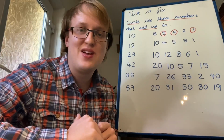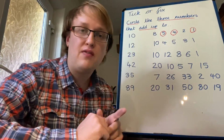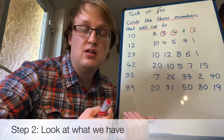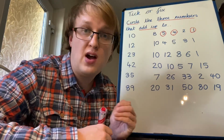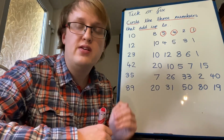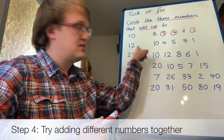Okay, moving on to the next question. This time I've got to make 12. Now we've already done step 1, we've read the question really carefully so we know what to do, and it's the same for all of these different questions. So let's go on to step 2, which is look at what we've got. We've got to make 12, and I have 10, 4, 5, 3, and 1. Step 3 is start with your biggest number and try that out. See how you get on. And then maybe you might have to start again on the next biggest number like we did in question 1. So our biggest number is 10, we've got to make 12.